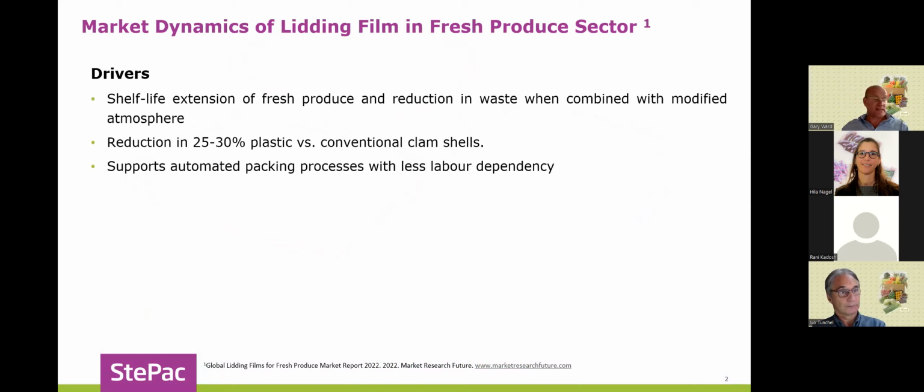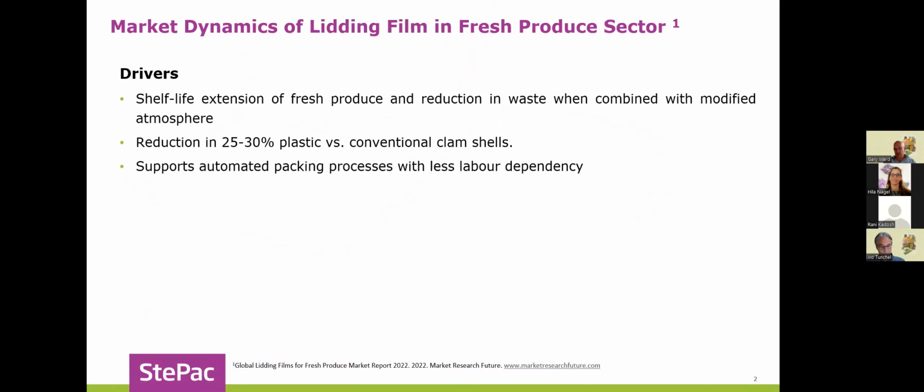A market analysis on living film in the fresh produce industry shows that the main drivers for its use are shelf life extension and reduction in waste when combined with properly designed modified atmosphere, a reduction in 25 to 30% plastic versus conventional clamshells as a result of replacing a bulky plastic lid with a flexible film. So that's a step in the right direction to reducing the use of plastic. And also it supports automated packing processes with less labor dependency, similar to what Ivo was referring to before.